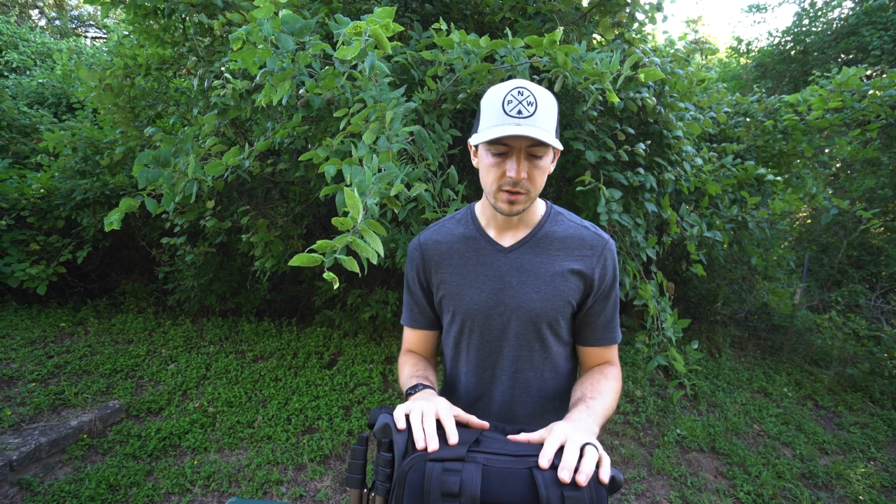So we can't keep all of our stuff in here, like for instance our drone stuff. It's 2 pieces, so there's the drone and then there's a bigger box with all the batteries and all that, and we can't quite fit it in here, so we just throw it in my backpack, which is an old Patagonia backpack.